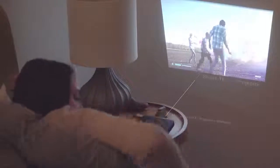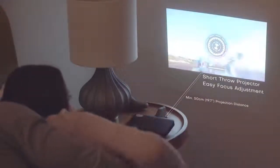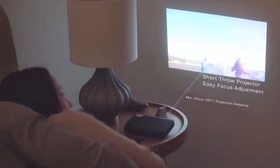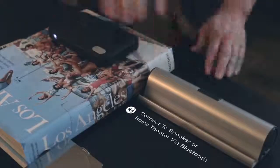With its advanced short throw projector, Funtasee allows you to project as close as 50 centimeters away. Now sit back and relax with the provided remote control. The Funtasee's built-in Bluetooth and 3.5mm audio jack allows you to connect to a home theater audio system or headphones.